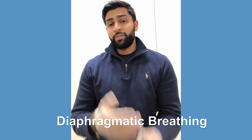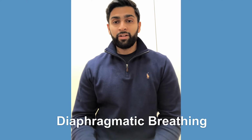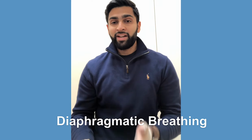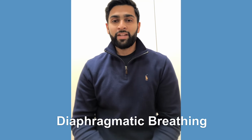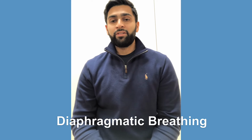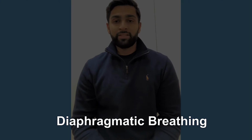Okay, so after you've done about 5 cycles in each position, you can then do a cough either into your elbow or into a shirt, preferably not into anyone's face, just to expel some of the extra air. We recommend doing these at least 2 to 3 times a day in order to maintain your respiratory health, whether you're having mild symptoms or if you're asymptomatic.